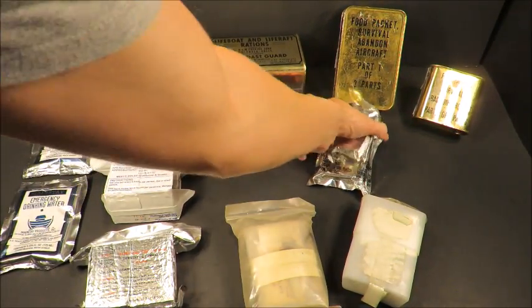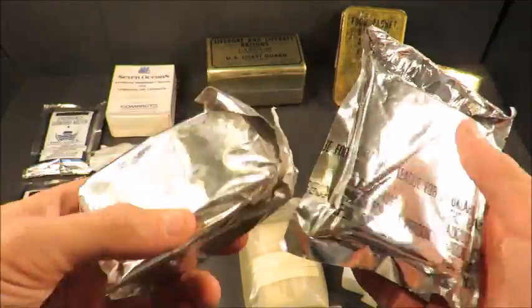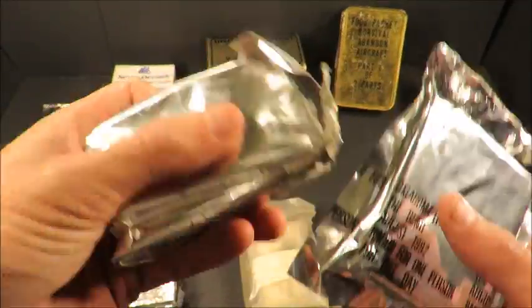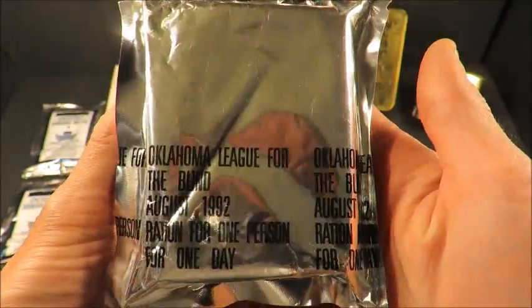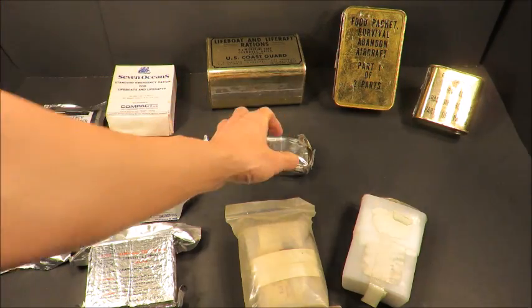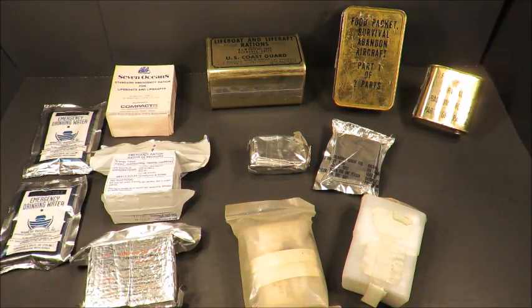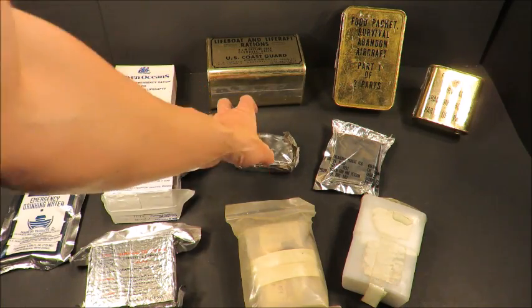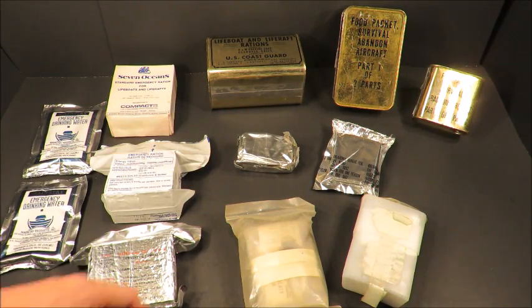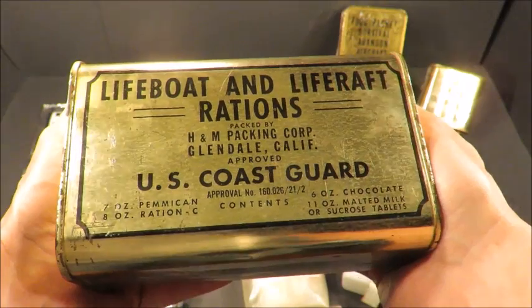This is the food packet survival abandoned ship. Check that out. This one was from 1973, unlabeled. This one was from 1992, as you can see. I don't know if you've already seen my videos on the food packet survival abandoned ship. They're pretty simple rations, perfect for survival situations and when you're out on a life raft and the water supply is low.